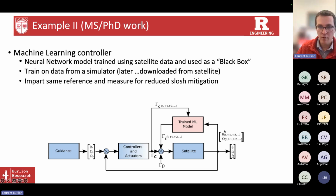Here, that was the master thesis of Mike, who is now doing a PhD. Mike trained a machine learning model based on the past values of the state and the current values of the states, and also the control input. This model approximates and gives the sloshing torque to be rejected by the controller.